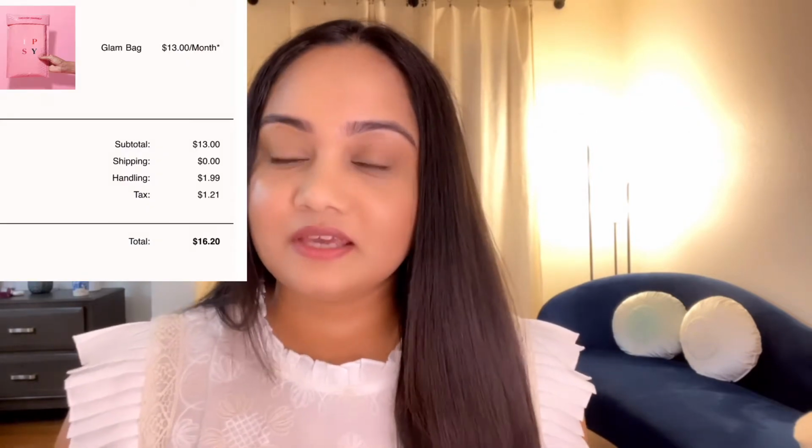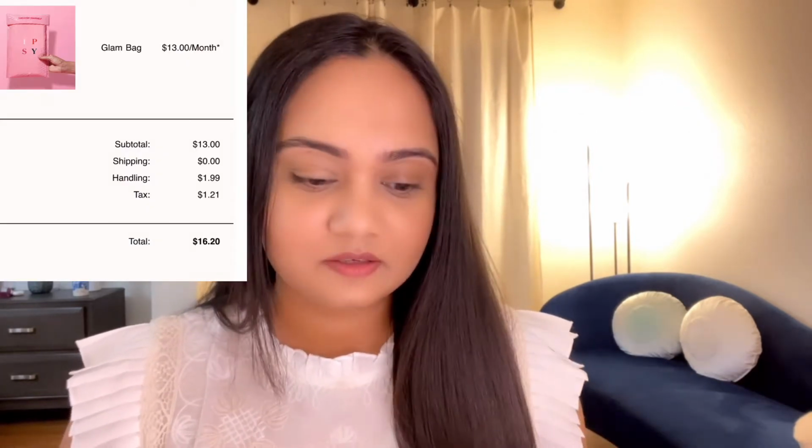I used to have IPSY around 5 or 6 years ago and they used to be $10. Now I ended up paying $16 for this bag. I think IPSY has changed a lot for the better, I guess. There's Refreshment and Glam Bag Plus, add-ons, and tons of different things. And when I canceled IPSY back then, I did it because I wanted to get BoxyCharm and I didn't want these small sample size products anymore.